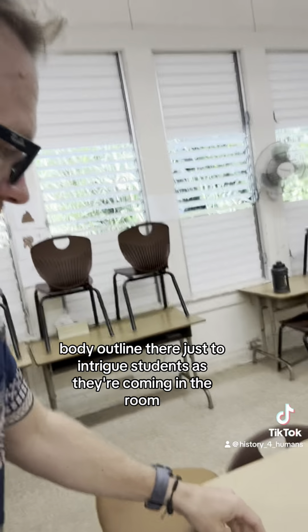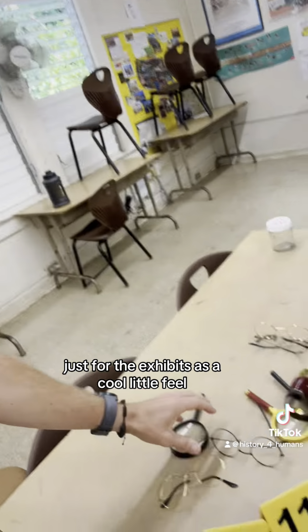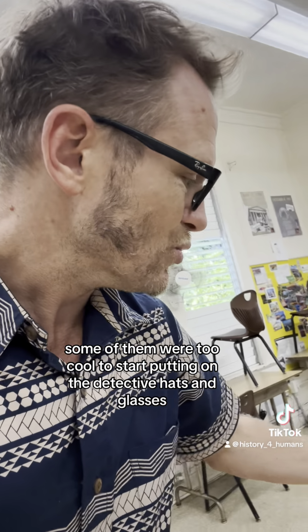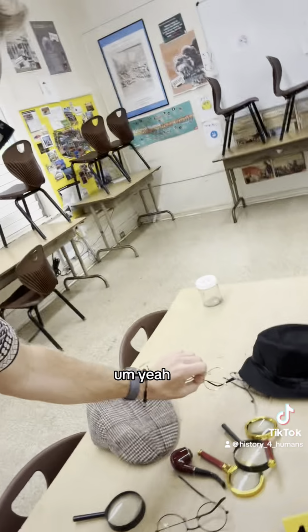And then I got these on Amazon. They were really cheap, just for the exhibits, adds a cool little feel. I was dressed up as a detective, and then I had props for the students. So some of the classes got really into it. Some of them were too cool to start putting on the detective hats and glasses and fake pipe. Most of the kids kind of liked that, and were fighting for that. Yeah, some fake glasses.